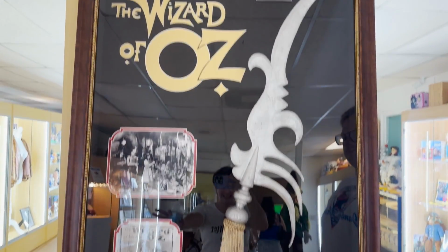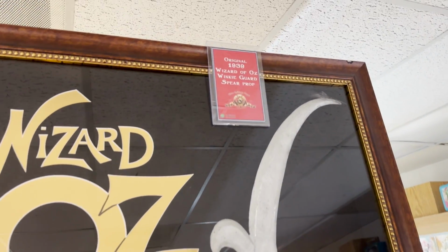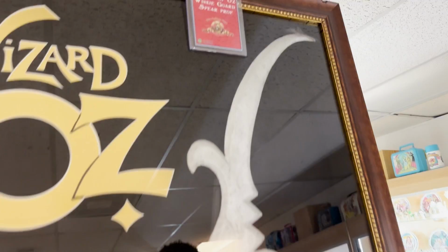Now this is a legit movie prop. This is one of the, what is it, a Winkie Guard? Yeah, Winkie Guard spear. Ooh, give us a demonstration.